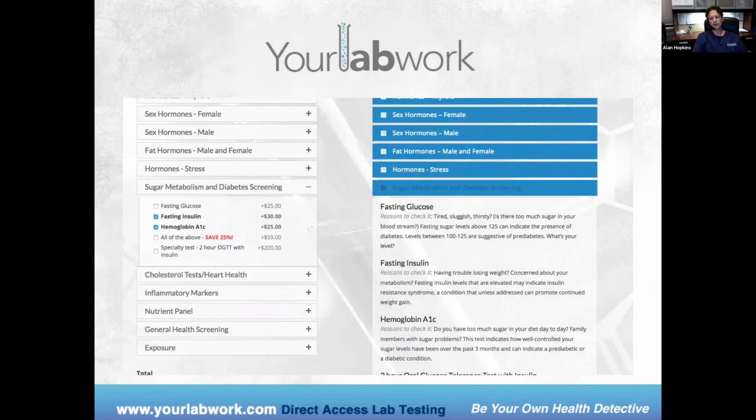Well, if I didn't know what those were, I could click on the tab to the right and read about it. Why would I ever consider checking an insulin? Why would I check an A1C? It gives you a brief explanation of why you would check these things. And then, of course, if you bundle them together, you can save more money. So we tried to make this really interactive for people and give them a chance to stay under budget, and get access to a single test at a time if they so desired.